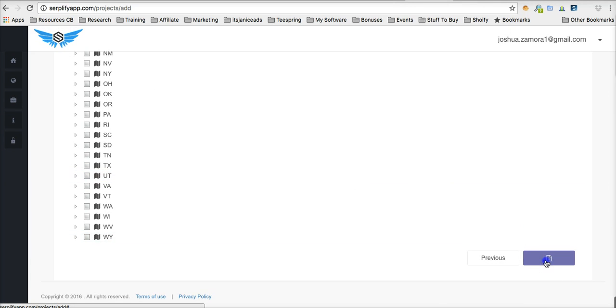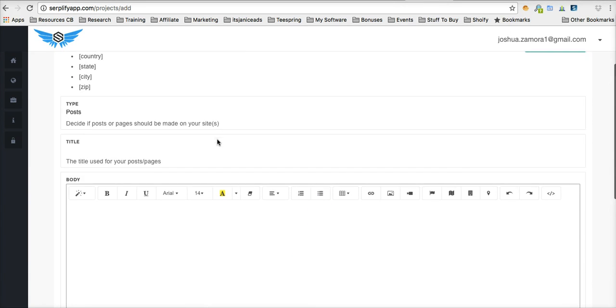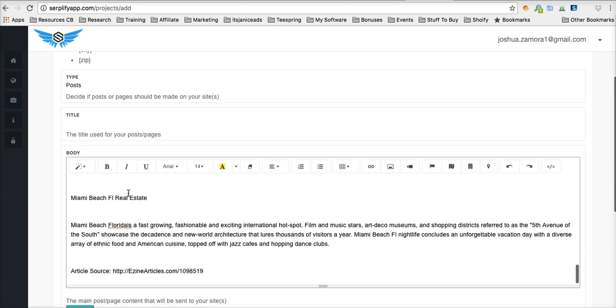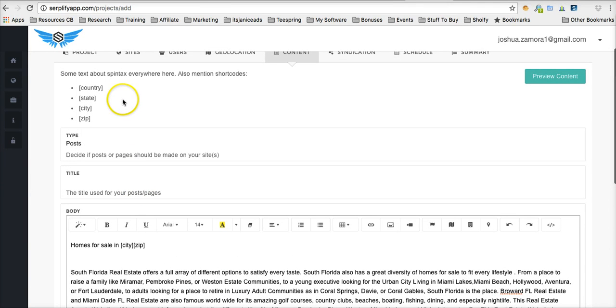So I'm going to go ahead and hit next from this point. And here's where the content is going to be customized. All right, so I have a random article here. All right, I'm not going to spend any time customizing it at all. I'm just going to show you how it works real quick. Okay, here is where your customers will be able to customize their article so that they can target the different zip codes in different cities that we just selected on the previous screen.